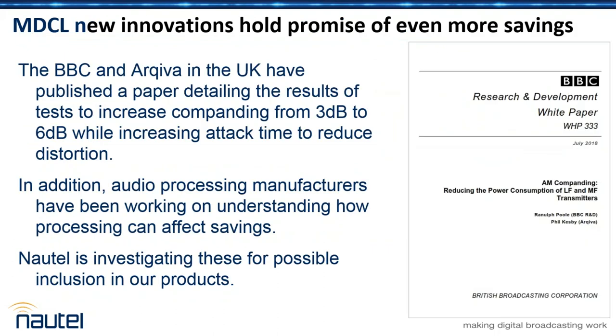So Wendell, this next thing is what you've had the most involvement in. The BBC is working on yet a new form of MDCL that has some pretty exciting promise. That's correct. The BBC came to me at the IBC show in Amsterdam this year, and they've done some testing on their long-wave transmitter in Droitwich, a very long-running station. And they've done double-blind testing, and people that wish to get further information can download this paper and read it. They've been able to realize far greater savings with low distortion and still good coverage with a new algorithm. Basically, they've taken the AMC algorithm, which is a 3 dB companding with a 1 millisecond attack time, and changed it to 6 dB with a 50 millisecond attack time. And the results have been fantastic.